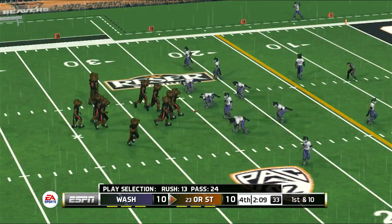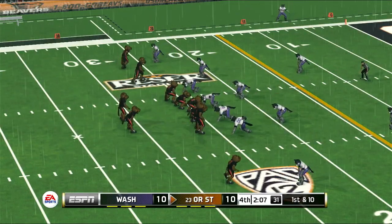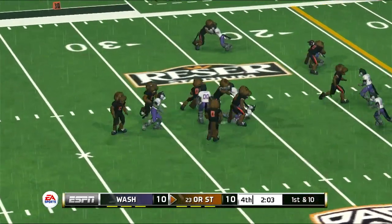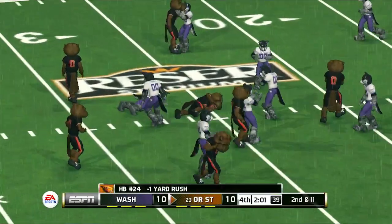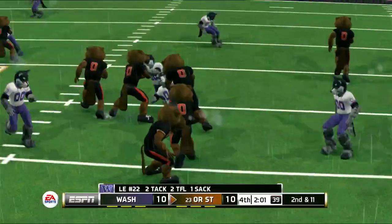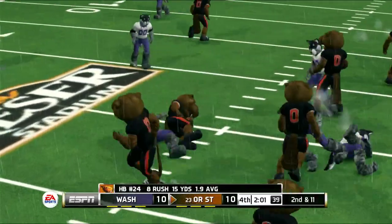From the 25-yard line, it's first down. Just over 2 minutes in the game. Straight run here, and he's got nowhere to go. Loss of 1 yard on the play. That'll bring up second and 11.